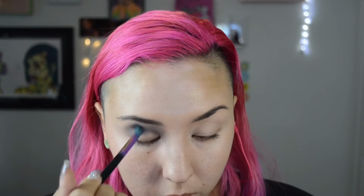I'm gonna get started on the eyes now. They've already been primed, so I'll just jump right in. Okay, so the first shade I'm going to take is Shrunken Head, which is the lightest gray in the palette. If you're not familiar with Melt's shadow formula, they can be kind of dusty, and they produce a lot of fallout, which isn't really a problem to me.